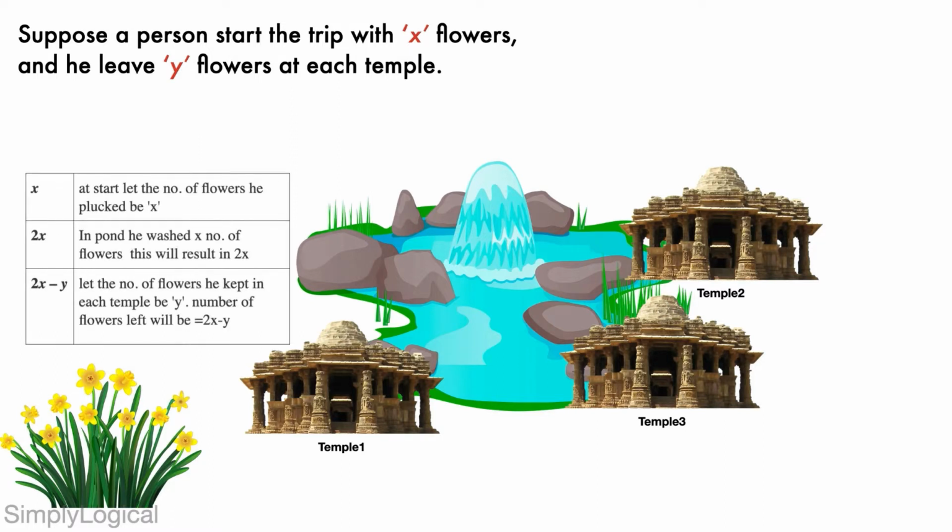So at the start, let the number of flowers he plucked be X. Now in the pond, he washed X flowers. This will result in 2X because if anybody would wash the flowers in that pond, the flowers doubled. Now let the number of flowers he kept in each temple be Y. Hence, at temple 1, Y flowers are kept. After this, the number of flowers left will be 2X minus Y.